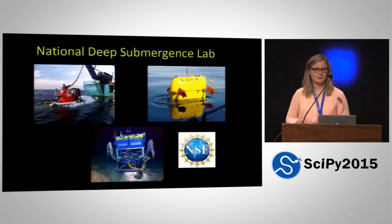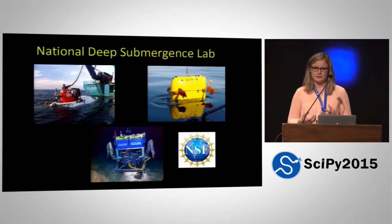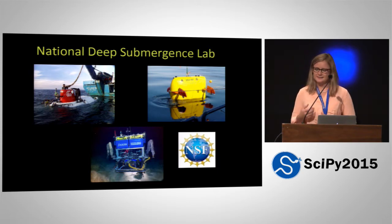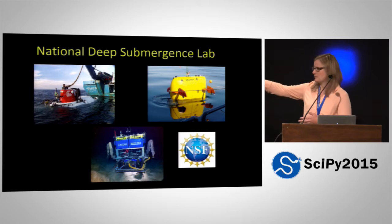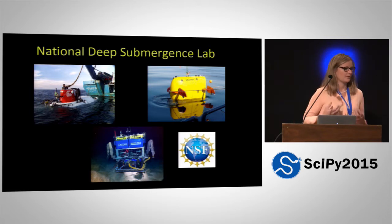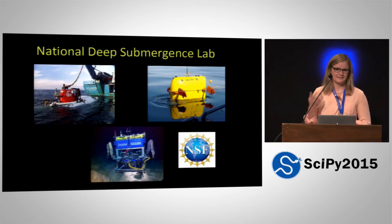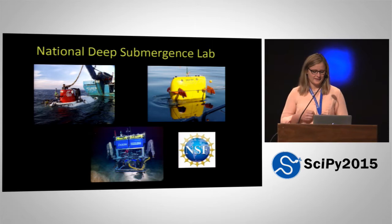So I'm part of the National Deep Submergence Lab, and what that is, it's a collection of a few vehicles, and we work for the NSF primarily, and provide access for scientists that need data from the deep sea. And so each of these vehicles, you may be familiar. On the top left is Alvin. That's the human submersible where scientists actually get in and dive to the bottom, and they've got robotic arms, and they can take core samples and things like that.